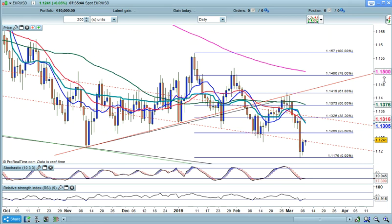Could have what we call a dead cat bounce, which is 3 days of upward movement, but that really shouldn't take out that 1.1266, 1.1269 area. I think you're going to get a lot of sellers around that point. So just be aware that this could be just a little move. Not a false move, but it could be a little bit of a correction before sellers come in and sell it again.